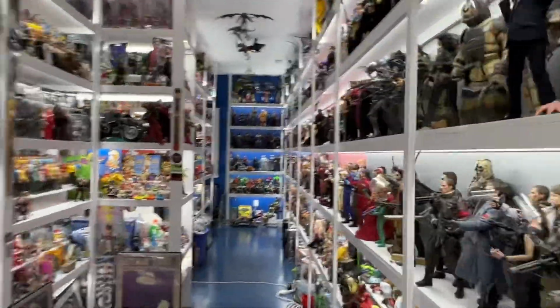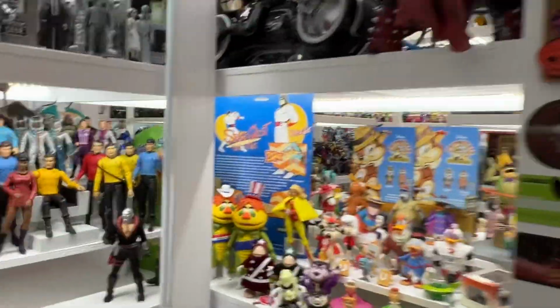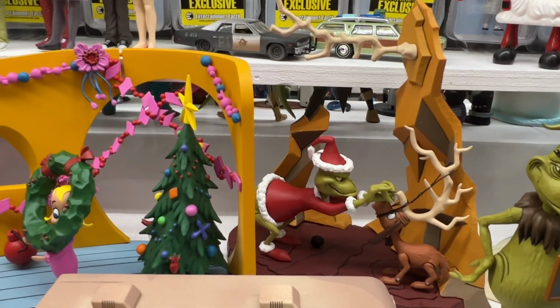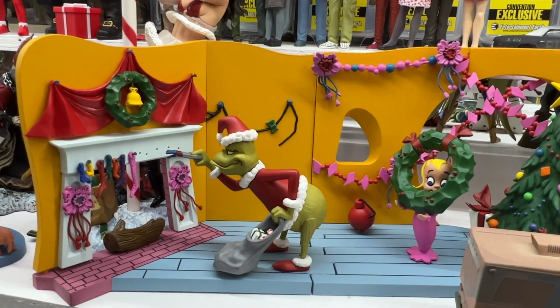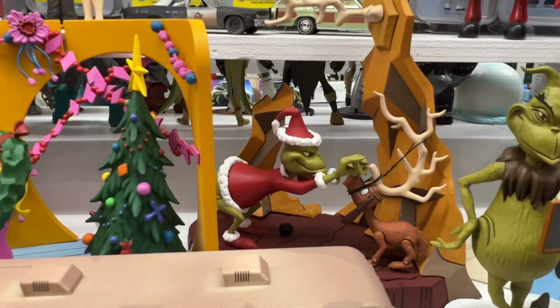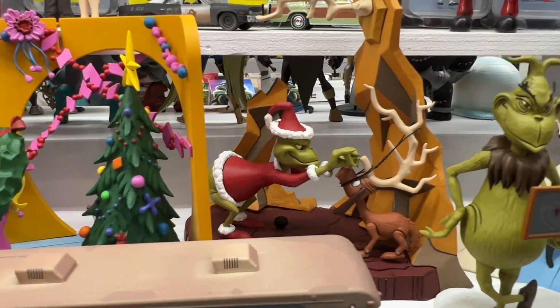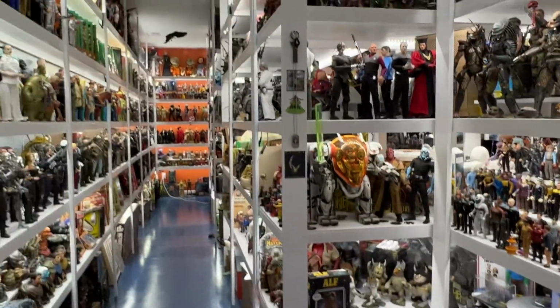And who's number 1? The number 1 character dressed up like Santa Claus? Why, it's the Grinch. And there's 2 versions that McFarlane did here. There's this one with Cindy Lou Who. It's a great playset, but I think it really is this one where he's attaching the horn. That is my absolute favorite. So there we have my top 20 characters dressed like Santa Claus.